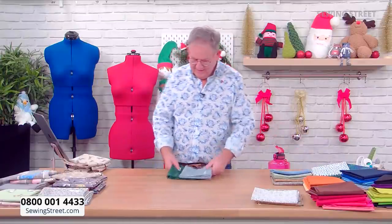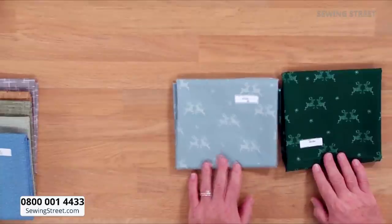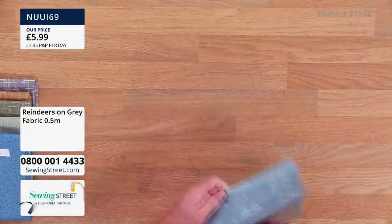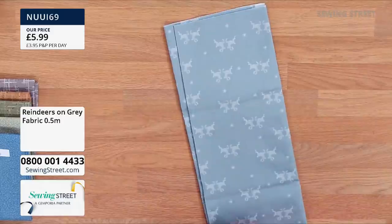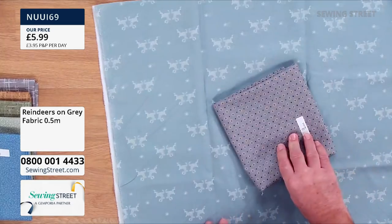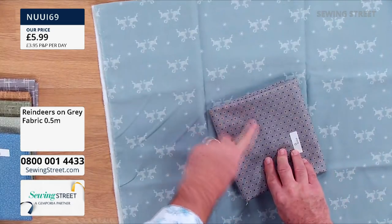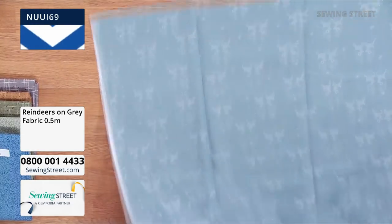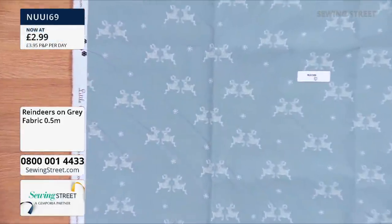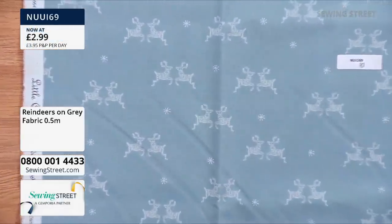Okay, reindeers. On dark green and grey, which one are we doing first? Is it grey? I think it's like a soft green myself. Let me find a grey and I'll tell you. Right, that's grey. You see what I mean? It looks like a soft grey-green, doesn't it? Here you go. $2.99 for half a metre.